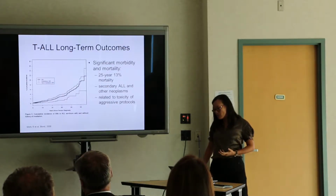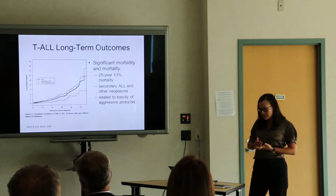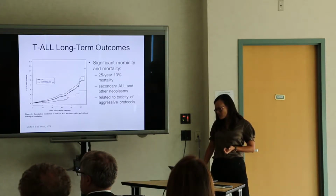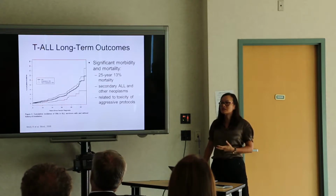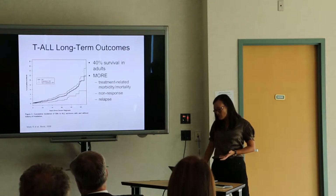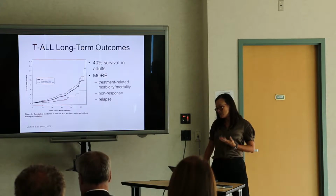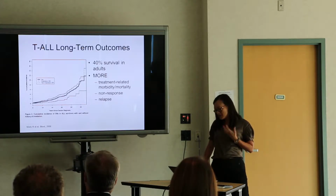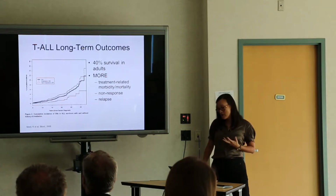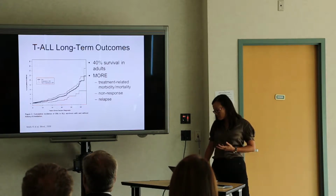And certainly with certain protocols, there's a price to be paid with toxicity related to side effects of the chemo drug or development of secondary neoplasms. So it's not enough that we just nuke the leukemia. We have to look at what the long-term morbidities are like. And certainly in adults, there's even more documented morbidity and mortality, probably because some of the cytotoxic treatments induce such severe myocardial or other myelosuppressive consequence that they don't recover.